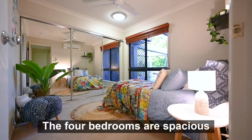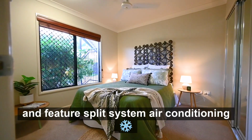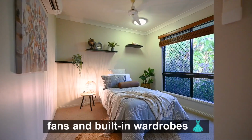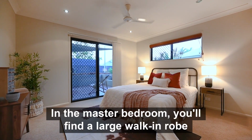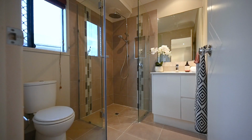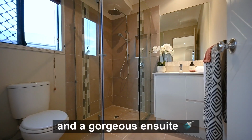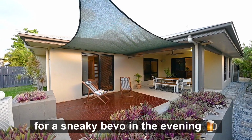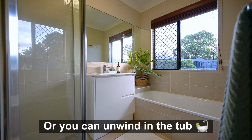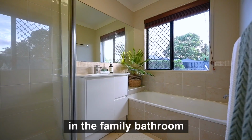The four bedrooms are spacious and feature split system air conditioning, fans, and built-in wardrobes. In the master bedroom, you'll find a large walk-in robe and a gorgeous ensuite. And there's a sliding door to the adjacent deck for a sneaky bevo in the evening. Or you can unwind in the tub in the family bathroom.